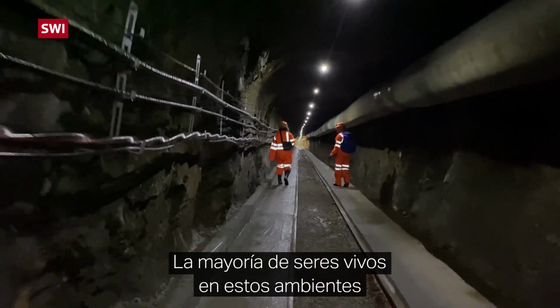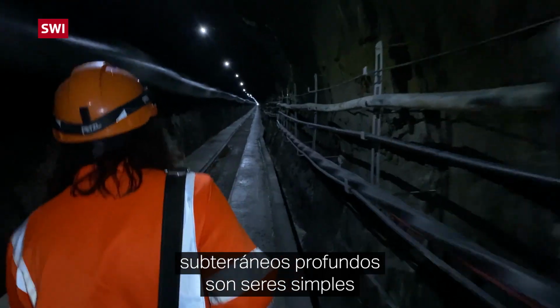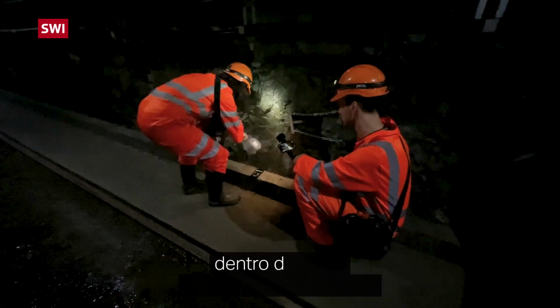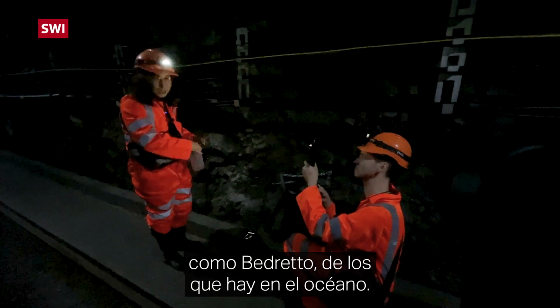The majority of these simple organisms, bacteria and archaea, are actually living in these deep underground environments. So there's more bacteria within these subsurface environments like Bedretto than there are in the ocean.